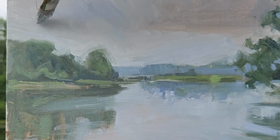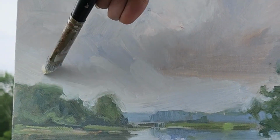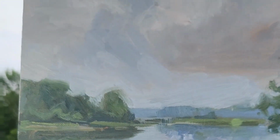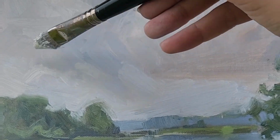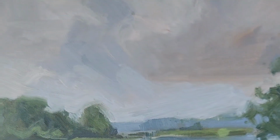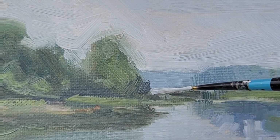And then just softening the edges there of the clouds and the new paint that I just added. And then also these weird edges, these glowing edges to the big cloud. It was really neat seeing that day.